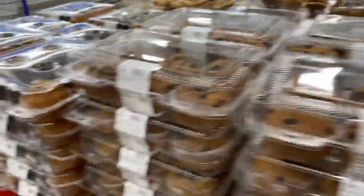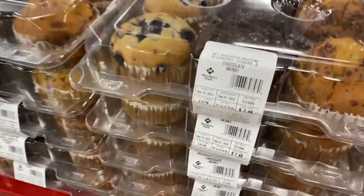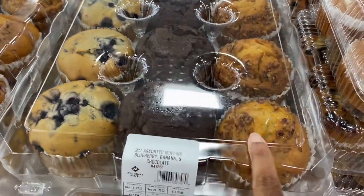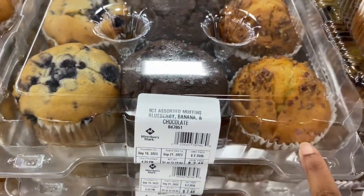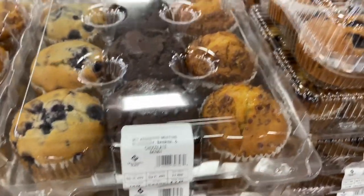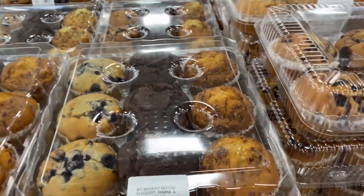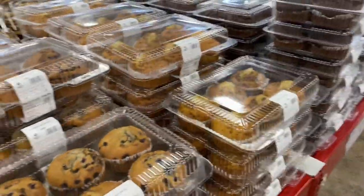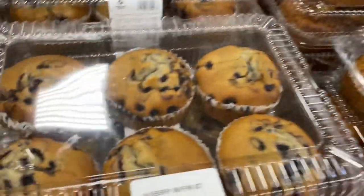And what else they got? Assorted. They got a 9-count for $7.48. It's 3 blueberry, 3 chocolate chip, and 3, I don't know what that is. Banana nut, I guess. But yeah. Which one should I get? We be tearing the blueberry down, y'all.